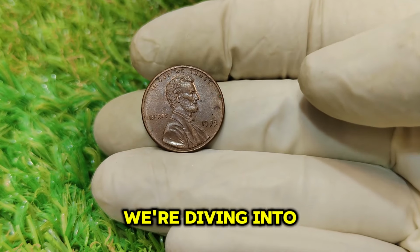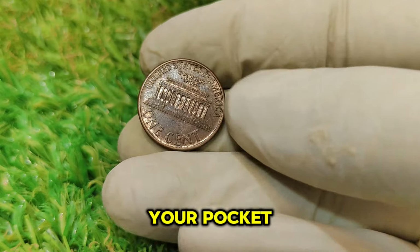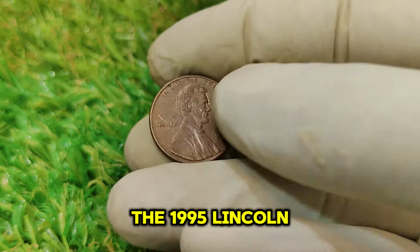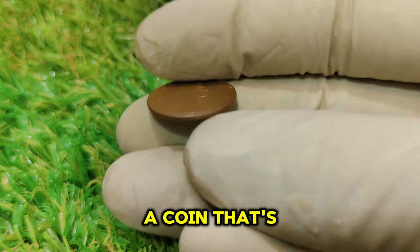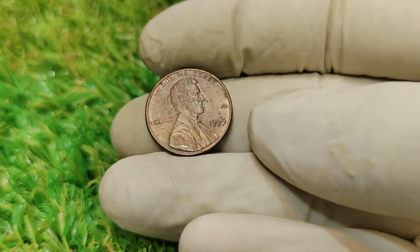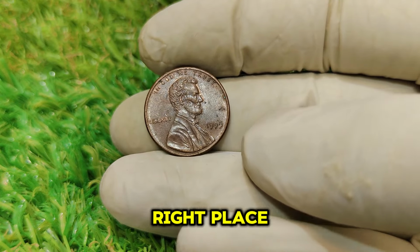Today, we're diving into the fascinating world of numismatics to explore a coin that might be hiding in your pocket change right now. That's right, we're talking about the 1995 Lincoln 1-cent penny, a coin that's currently worth an impressive $17,888. If you're a coin enthusiast or just curious about rare finds, you're in the right place.